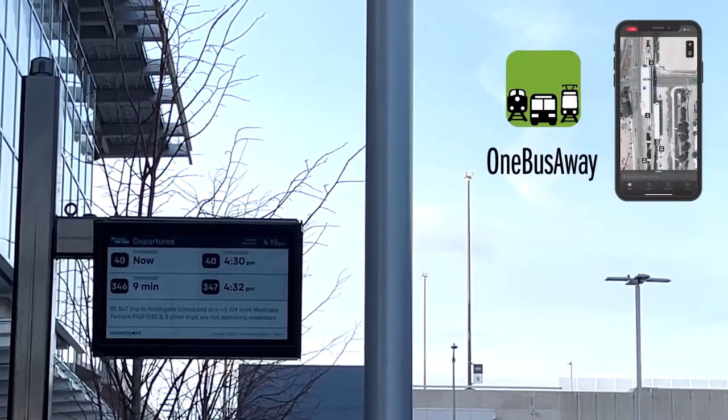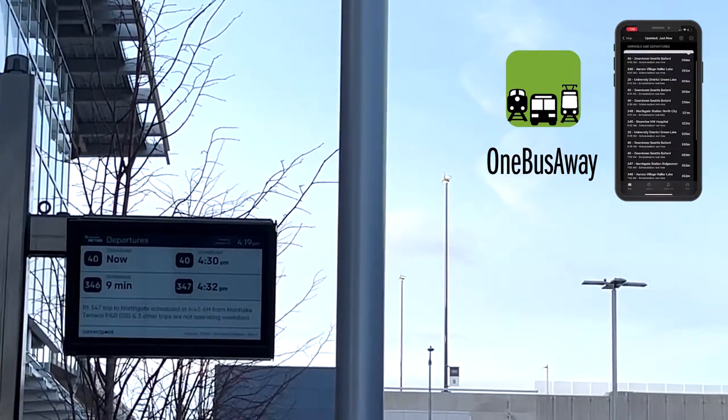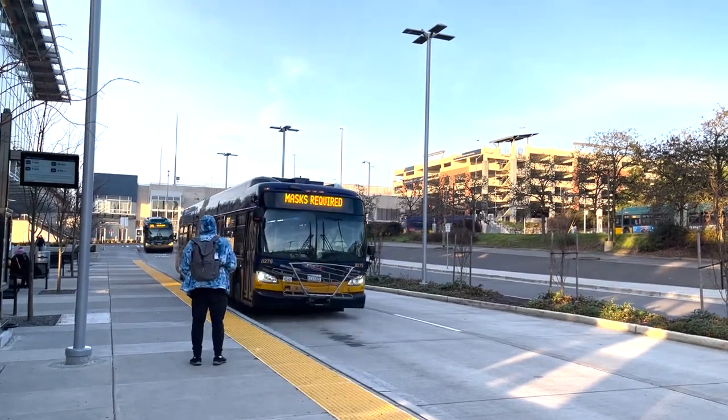You can check the bus schedule here or use One Bus Away application. Choose the station and it will show you the schedule for each station. Wait for 3:45 to Shoreline.